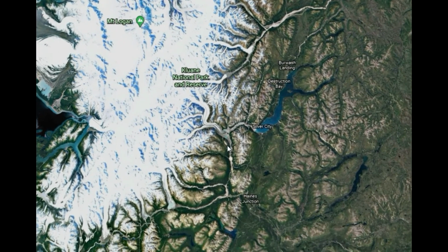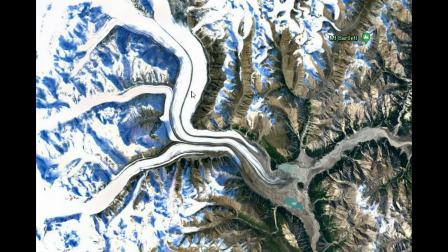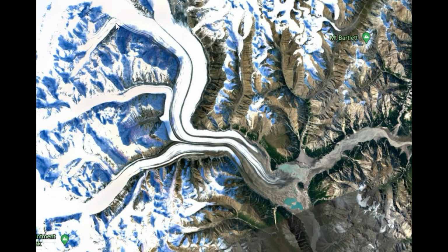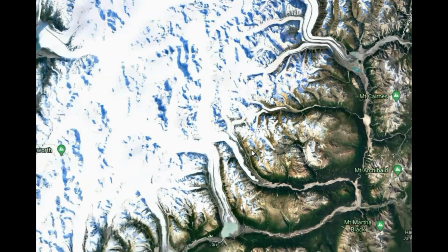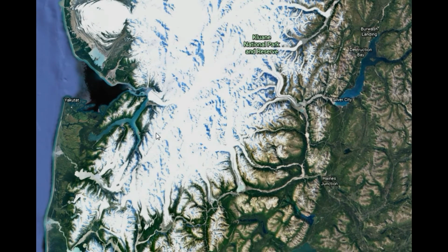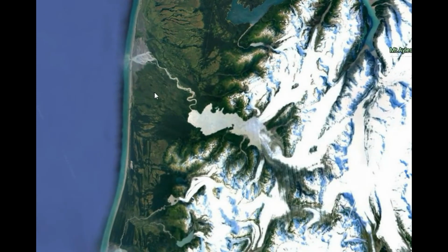And if I recall correctly, I think between here and here is 6 miles or 6 kilometers or something like that. Anyway, it's pretty darn far. These are glaciers. Just beautiful. If you get the chance to go up to the Yukon and fly around up there, I highly recommend it. But yeah, there's Yakutat. I'd fly down to a place called Dry Bay, which I think is, no, it's Harlequin.